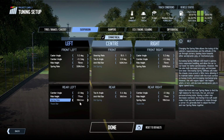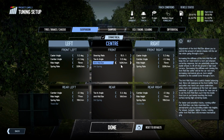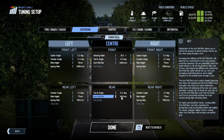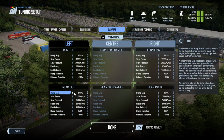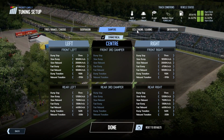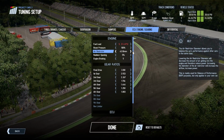Ride height's been adjusted, obviously, to give us more grip on the rear, because we were only running one aero on the rear downforce. And we upped the anti-roll bars and the front suspension slightly to give us more stiffness at the front and a little softer at the rear, just because that's what you want at a track like Monza. Bump stops slightly adjusted, nothing major.